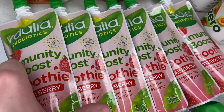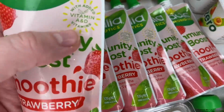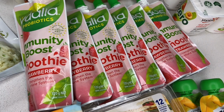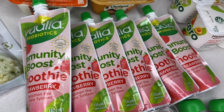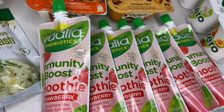They say smoothie on them. They still feel super thin on the inside. I think the only difference is that these ones have added vitamin A and D, so I'm not sure if that's in the other ones or not, but I honestly don't think there is much difference between them, but we will see what the kids think of them. Hopefully they taste fairly the same, because if they don't, they're gonna notice and they're probably gonna kick up a stink about it. So fingers crossed with those ones.